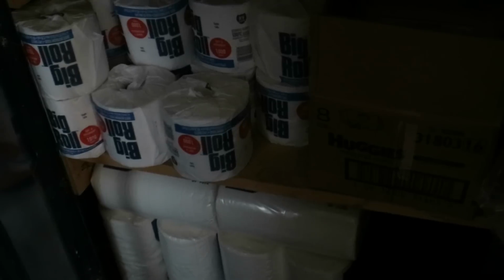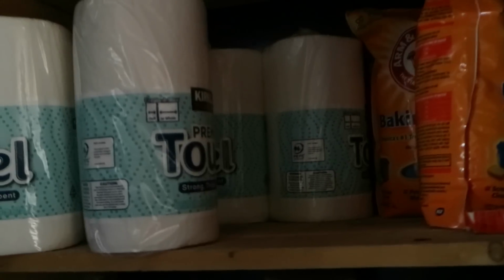We typically buy the Costco toilet paper, but they work too. Boxes of baby wipes, paper towels, all of those kind of things go into here. Some more of the plastic wrap in the big container, and diapers and those types of things.